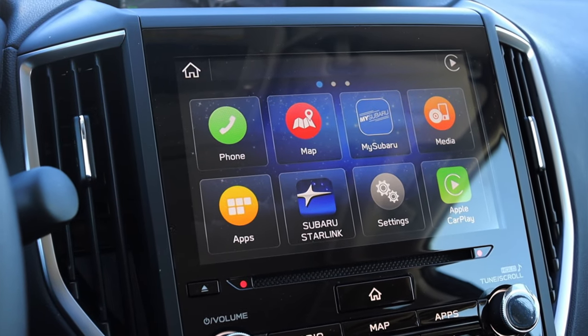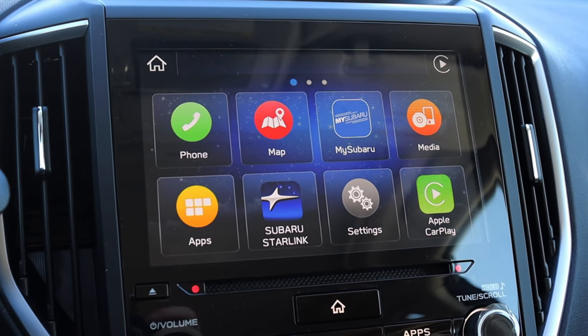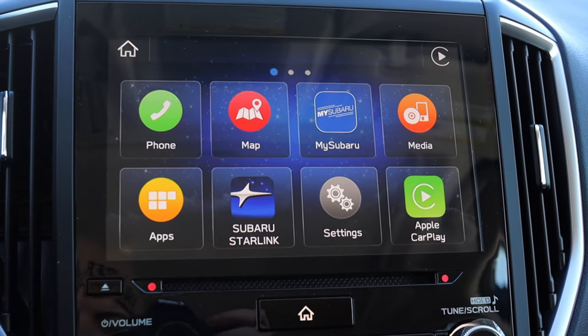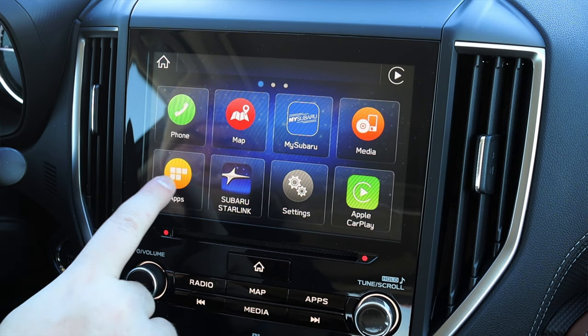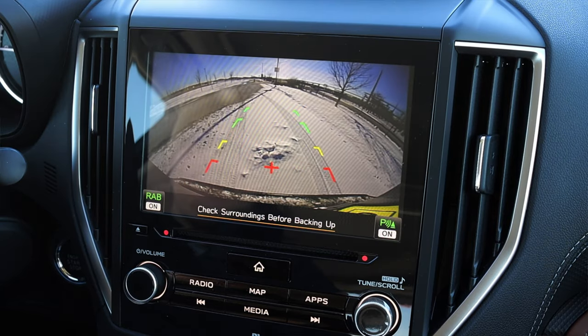Moving down to the actual infotainment screen, I like it. It's pretty high quality. It has Apple CarPlay and Android Auto, which is phenomenal. And of course, what I look for, my Subaru Travel Link. I don't really have any cool or crazy apps, although I do have like Pandora, things like that, but nothing really too interesting.